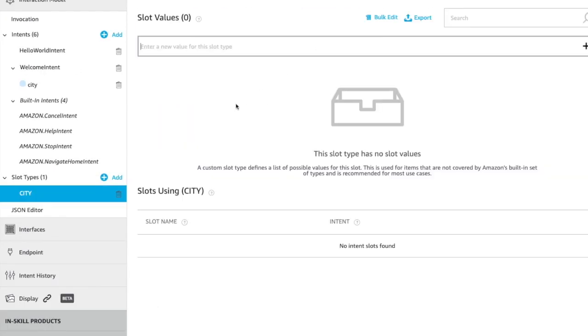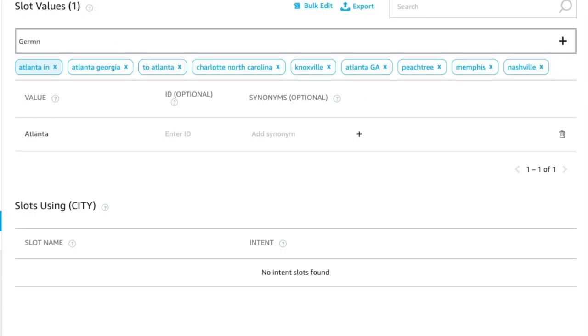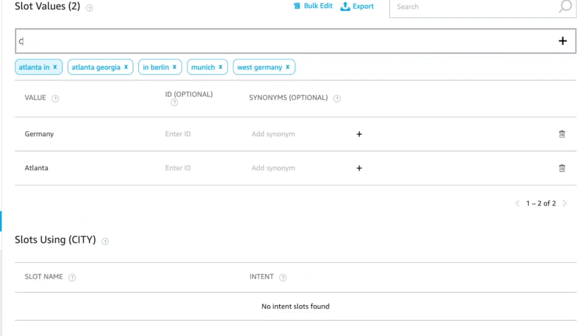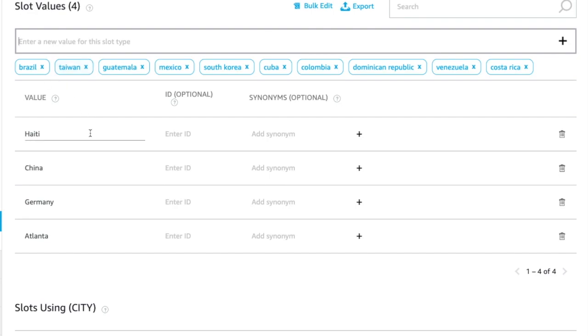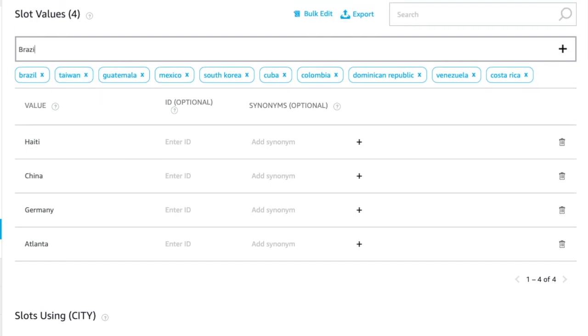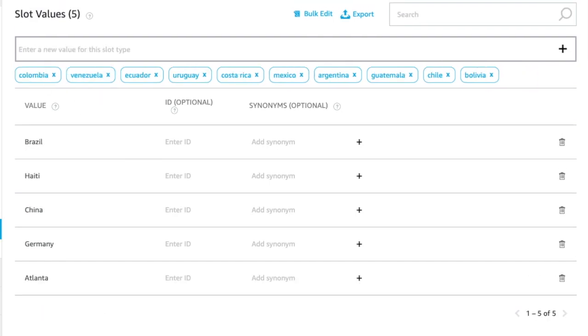We're going to call this one city. And for the values, I'm going to add Atlanta, Germany, China, probably 80, and Brazil. Yeah, I cannot miss Brazil. Favorite soccer player. What else? But yeah, we're going to leave this for now.